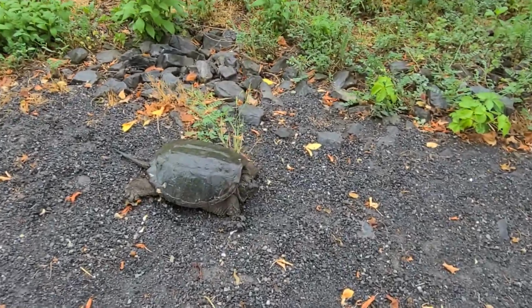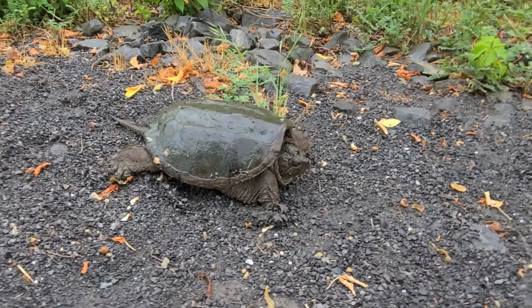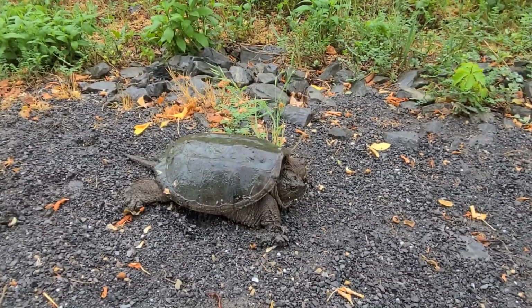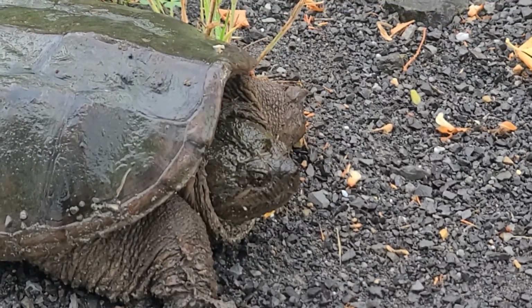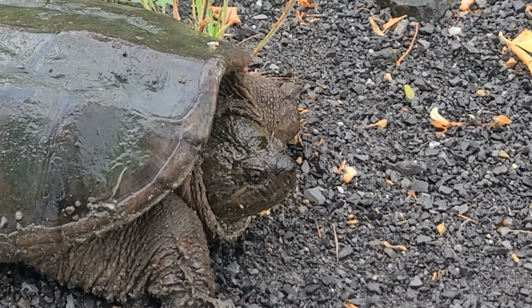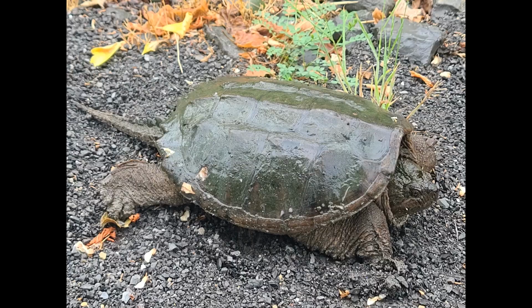Look, guys, a snapping turtle. You gotta go find the creek, buddy, so you can catch some fish. What you doing here, huh? Check him out, guys. He is so cool. Just gotta watch because he can bite your finger off, so you don't want to get too close to him. Hi, Mr. Turtle.